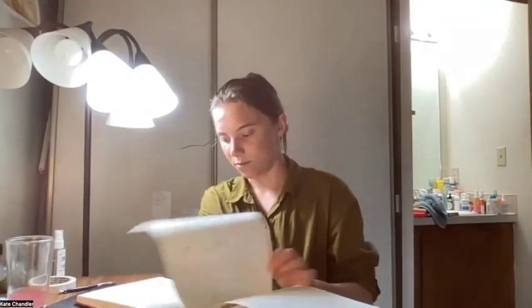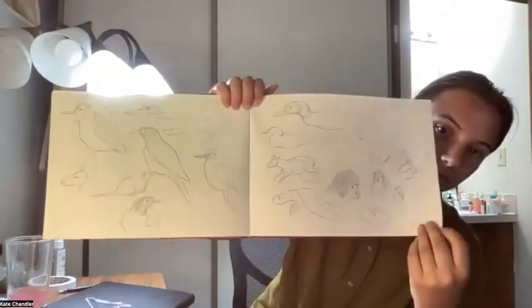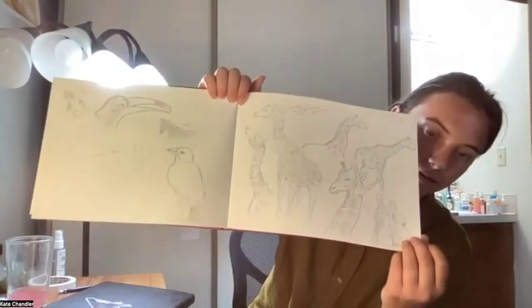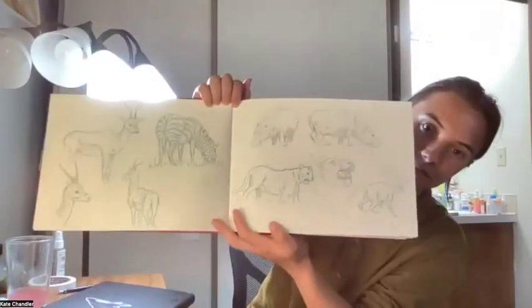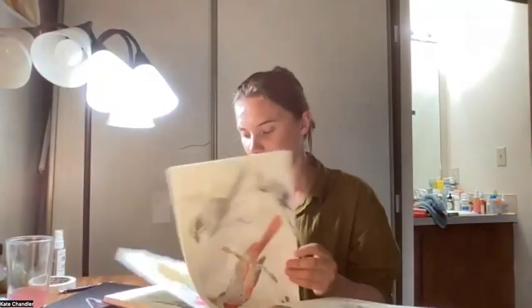Let's see, what else do I have? So I went to the Woodland Park Zoo, and here's some rough sketches I did while I was there. Oh, fun. Isn't zebra butt cool? It's great, especially because you have to think about wrapping those lines to give it a curvature. Zebra butt is such a cool butt.